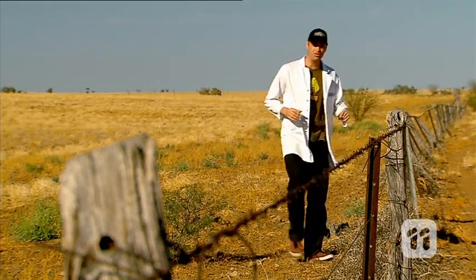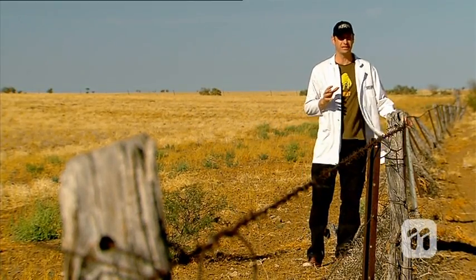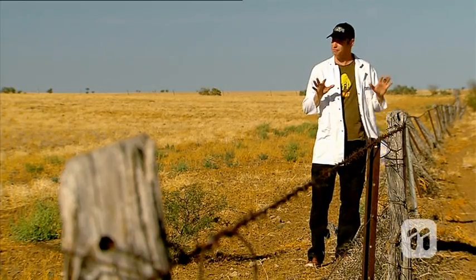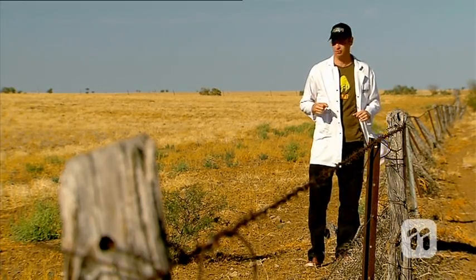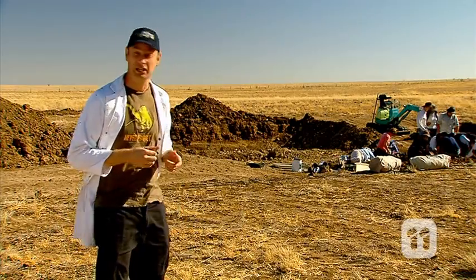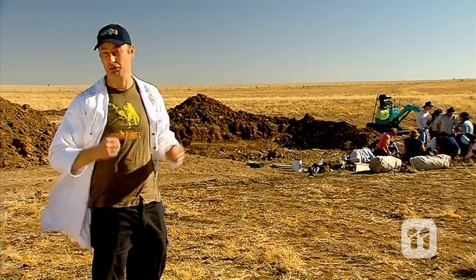Back in 1999, local farmer David Elliott found a fossilised dinosaur bone whilst mustering sheep on land very close to where we are right now. And now this area is a hive of dinosaur activity with organised digs, a fossil lab, even a museum to show off the locals.